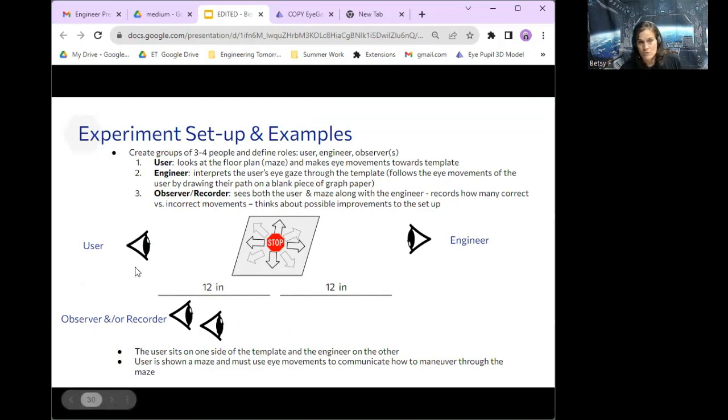You'll have your user. So this would be your person who is trying to move the wheelchair. Your engineer is going to be the computer. This is the person looking at the person's eye movements and translating them into the movements of the chair. They will be drawing which way the chair should move. Okay. Then you have your observers. So you could have one or two, depending on the number of people in your particular group. One will be recording how many steps they have gone correctly and incorrectly. And we will be doing some calculations.